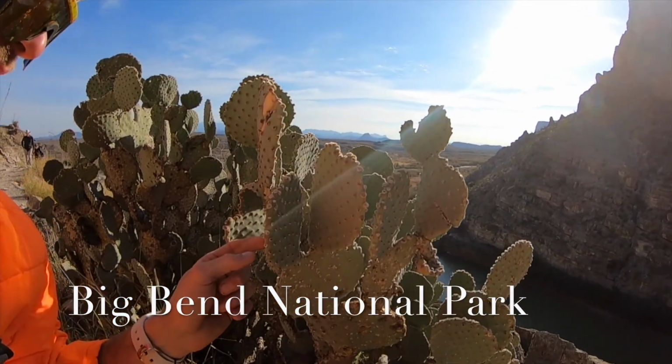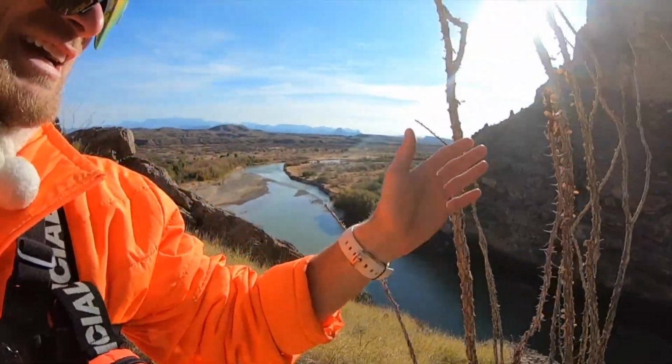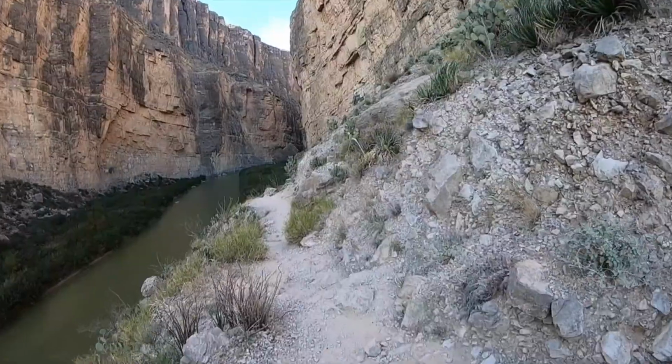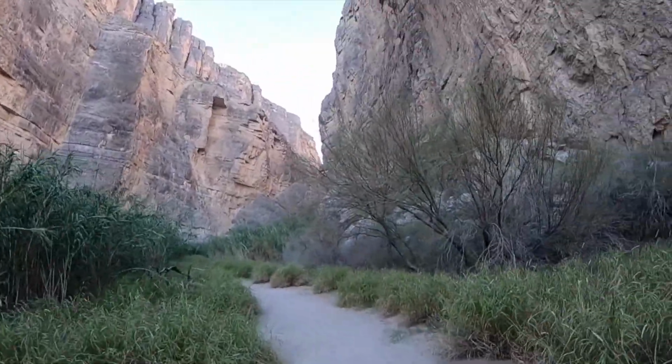Over here we have the prickly pear. It's not so prickly right now. And then we have this plant over here that's pretty freaking prickly. I am currently hiking in the middle of a canyon.